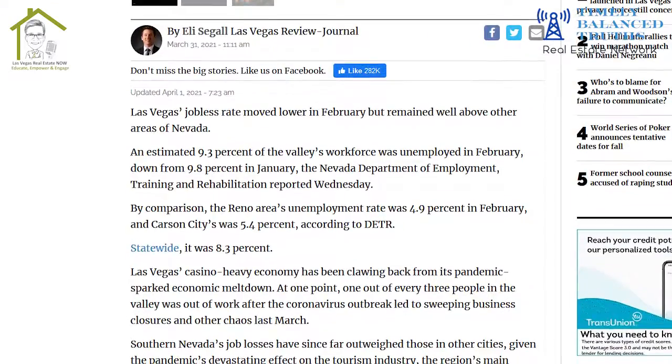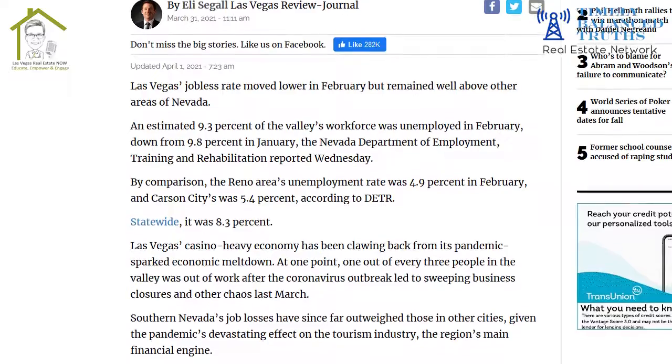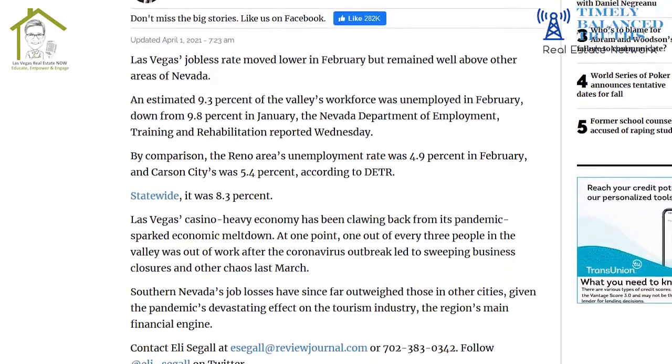The other thing that Eli wrote this past week, just the other day, was about the jobless rate. It's currently estimated at 9.3%, down from 9.8% the previous month. By comparison, Reno is about 4.9%. Carson City's at about 5.4%. Across the country, it's much, much better. Here, we're still struggling from the remnants of the COVID pandemic.